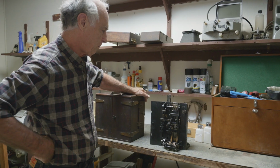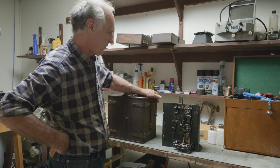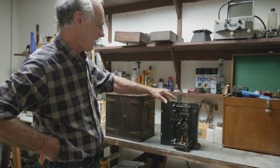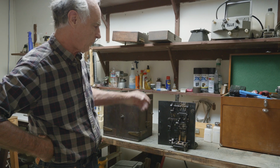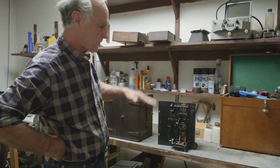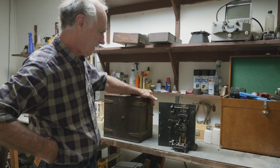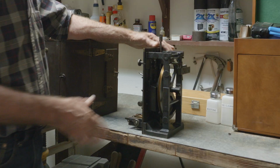The other type of printer that's common now, that was rarer in this time when this was made, was a continuous printer that would just flow through without stopping and starting, and it was continuous instead of intermittent.